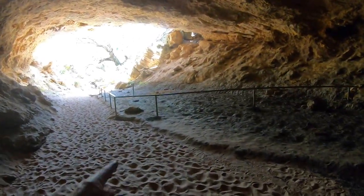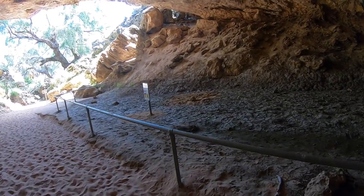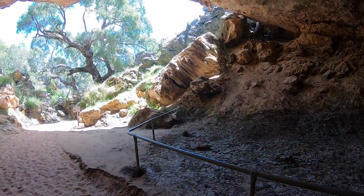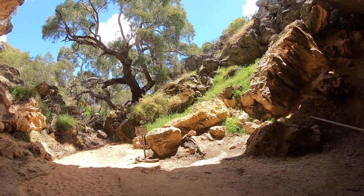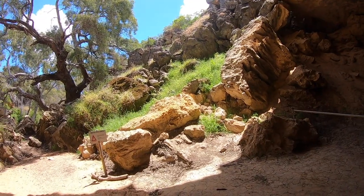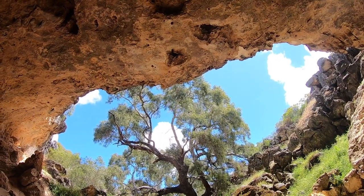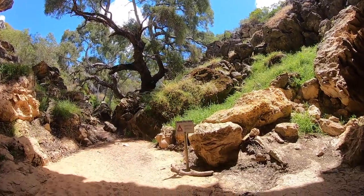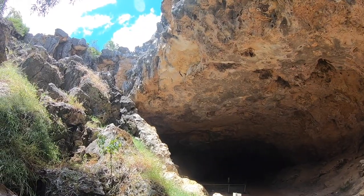Parks don't want you to go up there for some reason or other. Cave risk area. Looking at the roof up there. Looks like what was stalagmites. I think there's another beehive up there. There's a little hole in the rock and all the bees seem to be going in and out of there.